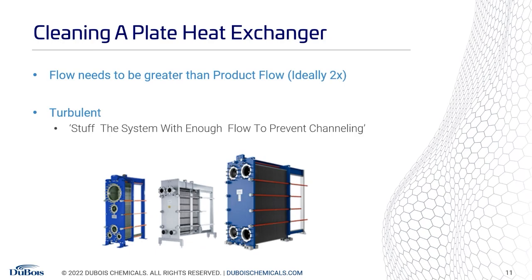If we're cleaning a plate heat exchanger, at a minimum, we would want the flow to be greater than the processing product flow. And ideally, we would like to see it as high as twice the flow rate when we're in production mode. Again, the goal is turbulent flow, stuffing the system with enough flow to prevent that channeling or laminar flow type effect so that we get a good scrubbing action.